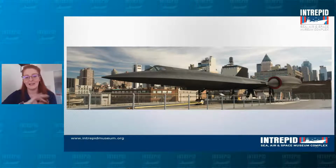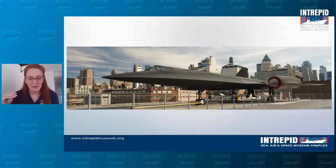Yeah, and I see Trent say it's very sleek, right? It's very thin, it's a very skinny plane. We know that it has a little bit of drag. It's not going to have a lot of that air hitting it in the face. On the side there, you can see its thrusters. It goes very, very fast.